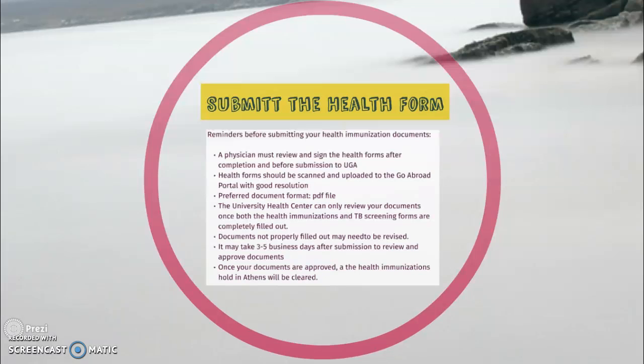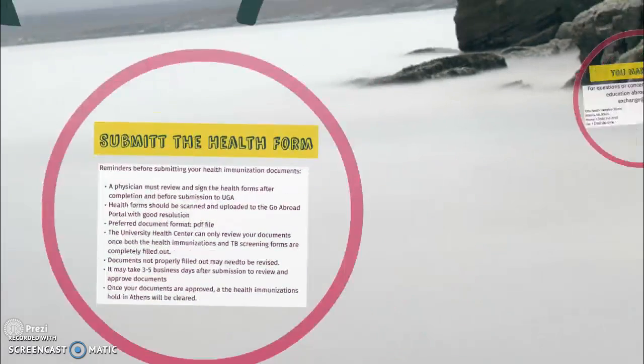Documents not properly filled out may need additional rounds of revision. It may take 3 to 5 business days after submission to review and approve documents. And once your documents are approved, a health immunization hold in your Athena will be cleared.